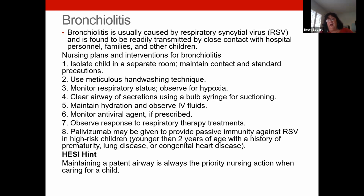Now, some infants are really already weak. They do not have the strength. Let's say they're a cardiac child. This cardiac child could have RSV. And with RSV, they close up their airway with mucus and they become dyspneic.